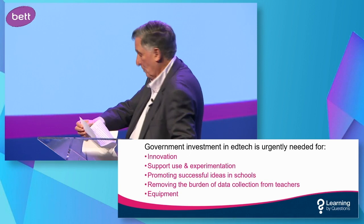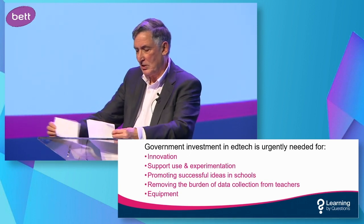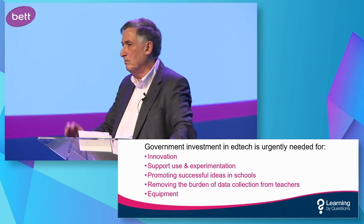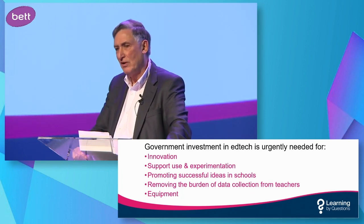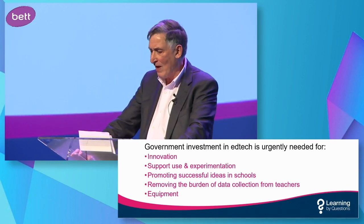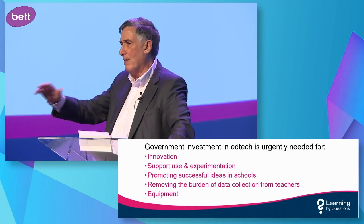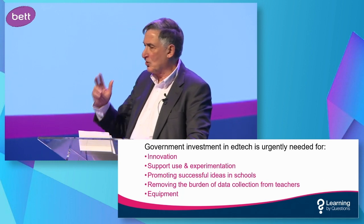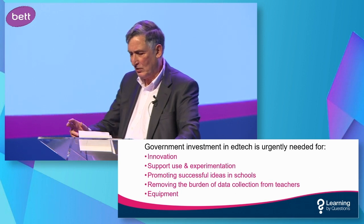So government needs to consider tech seriously and provide money. Money to support innovation. Money to support the trials of applications to help them develop. Money to encourage teachers and schools to use successful ideas.